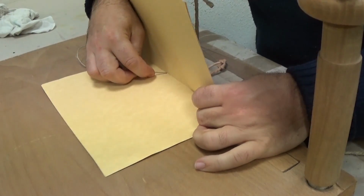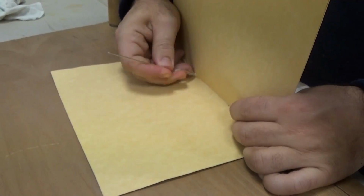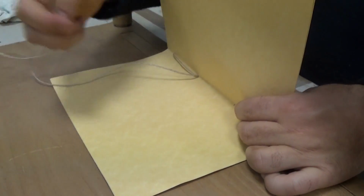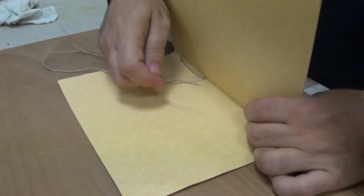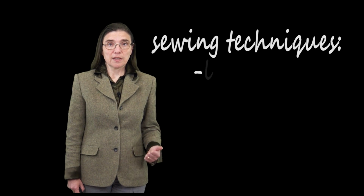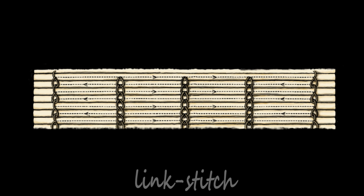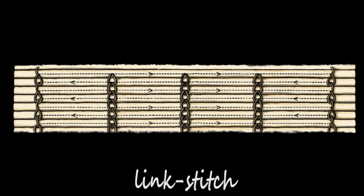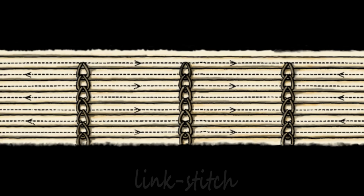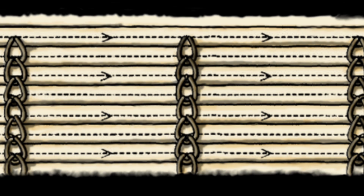As said, the most common method was passing the sewing thread through the holes pre-made on the folds of the gathering, and from fold to fold the thread runs inside the gathering in parallel to the fold. There are two techniques of sewing the quires: link stitch and sewing supports. Link stitch is the oldest technique. It consists of linking each quire to the preceding one by means of a loop that goes behind the sewing thread of the previous quire, as shown in the figure.